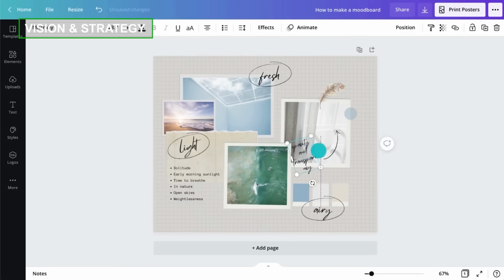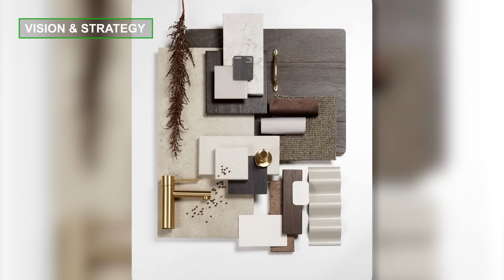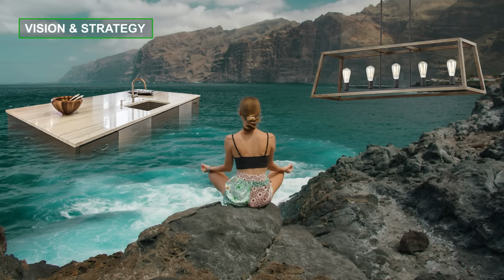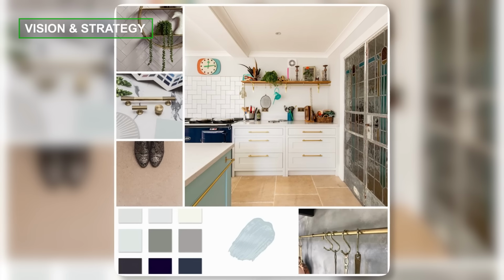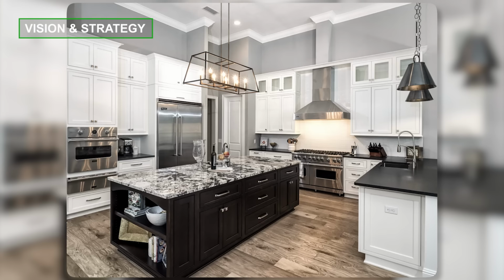Create a mood board. I got a lot of comments on this last week. Use digital tools or even a physical board to gather materials, colors, and finishes that will inspire you. This helps ensure every design element, from countertops to lighting, works in harmony. Here's a contractor tip. When I consult with homeowners, having a clear, unified vision minimizes costly change orders later. A well thought out plan is the foundation for a kitchen that feels both expansive and refined.